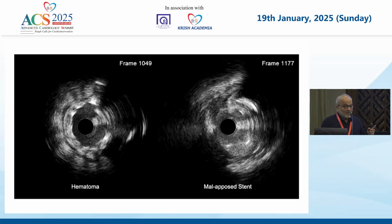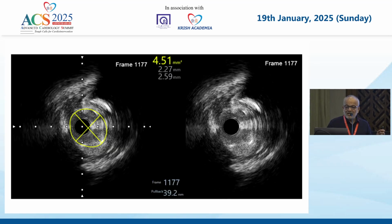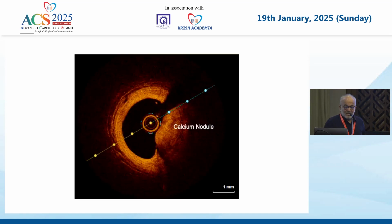And that created a problem. There was a hematoma, and the minimal stent area was very, very low in the very proximal LAD, 4.51. Fortunately, to my fortune, the nodule was towards the diagonal side of ostial LAD, and I could significantly dilate it to make it 5.5. And this retrospectively, when I interpreted the IVUS or OCT image, this is what happened.